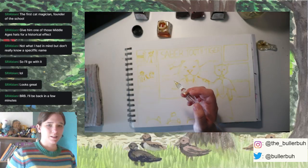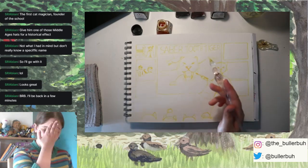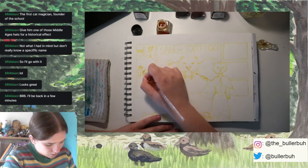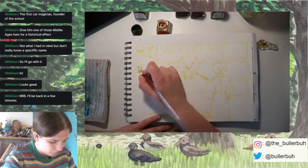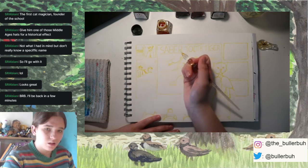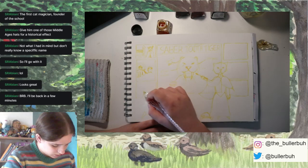Still got quite a few images here to fill. We've got 4 more posters, essentially. Have a portal behind them, sort of like that. Okay, then let's say we draw in a table.